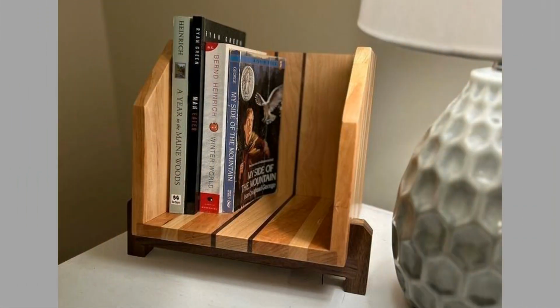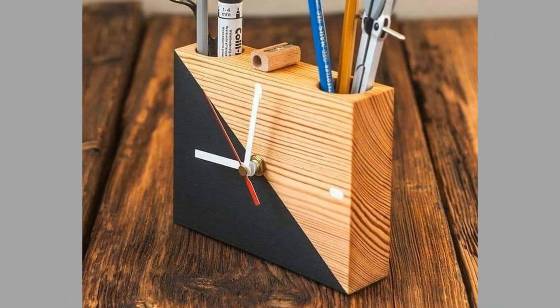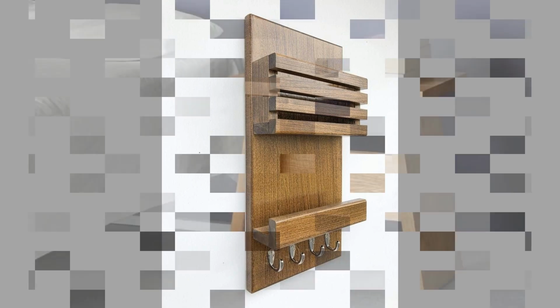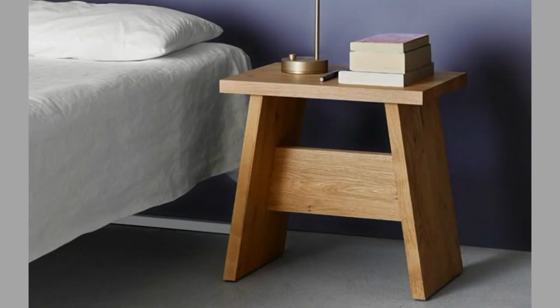As artisans embark on this creative path, the satisfaction derived from transforming simple pieces of wood into beautiful, functional decor items is immense. The tactile nature of woodworking provides a direct connection to the materials, allowing artisans to appreciate the craftsmanship involved in each piece.